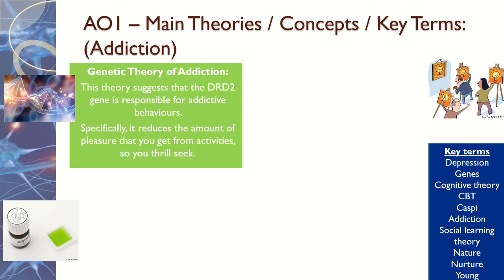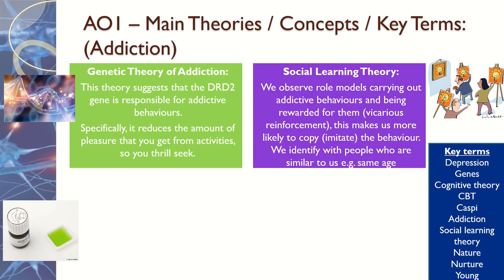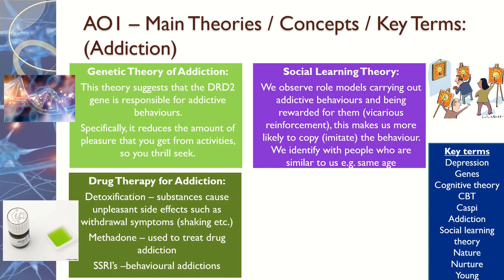This is because the DRD2 gene, or the dopamine in it, reduces the amount of pleasure that you get from everyday activities, so you have to do something more extreme in order to feel that same buzz that everyone else gets from just everyday activities. And therefore, just like we have with depression, we've also got the drug therapy for it.